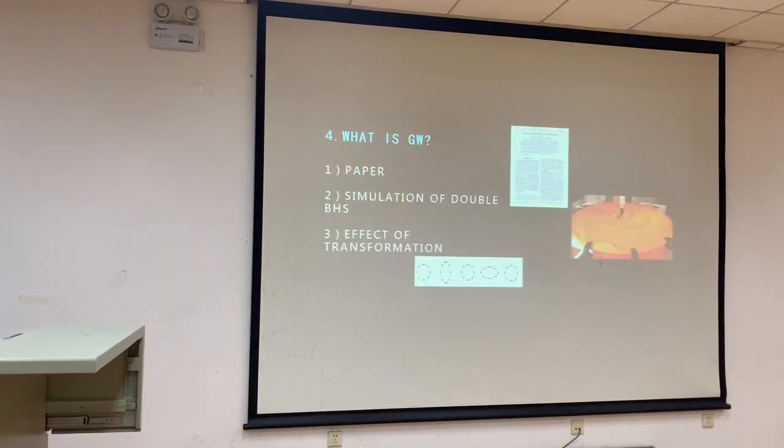In the fourth part, we will tell people what gravitational wave is. We demonstrate a copy of the original paper on gravitational waves and an interesting simulation of a double black hole. People can also see the effect of transformation introduced by the gravitational wave.